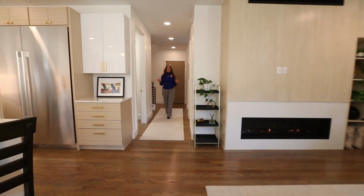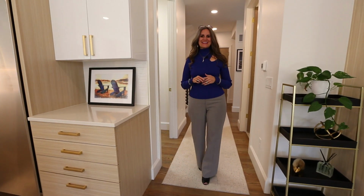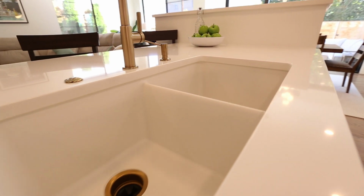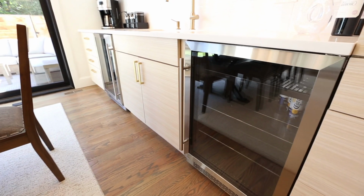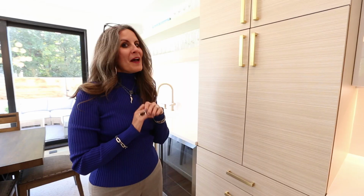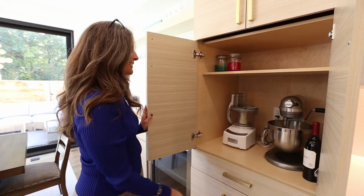This home has over 4,800 square feet, 4 bedrooms, 6 bathrooms. As you step into the chef's kitchen, you'll notice the quartz countertops, 2 dishwashers, 2 extra beverage refrigerators, a second sink. Because he's thought of everything, of course we have an appliance garage.